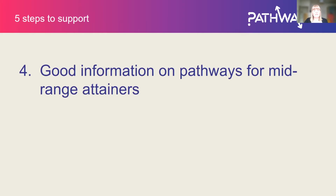Fourthly, we need good information on pathways for mid-range attainers, because mid-range GCSE results, and particularly students missing maths or English, can sometimes shut students out of level 3 courses that can lead towards higher education. We need strong advocates and good advice to get these mid-range attainers onto ambitious courses and show them how BTECs or T-levels or intermediate apprenticeships can all lead to higher education.